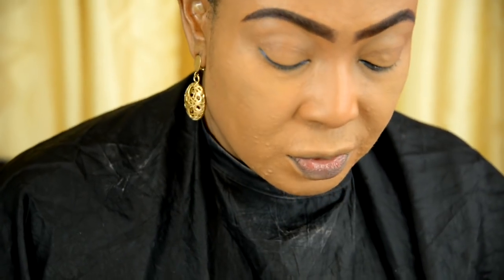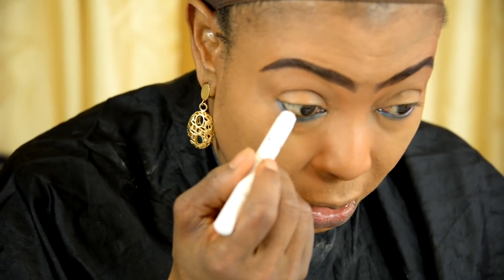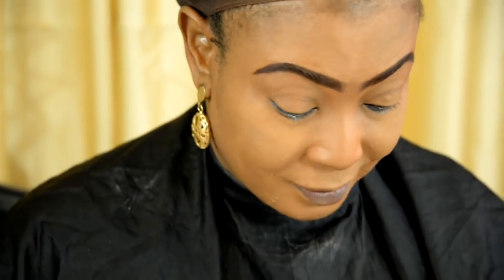Now, if you wanted to pop the eyes a little bit, which younger people love to do, this particular one, I have no idea how I'm going to sharpen it, but that's how it came. So I just play around with it. I put a little bit of it in the inner eye, and do the same on the other side. And not too much. What it tends to do is brighten your eyes.